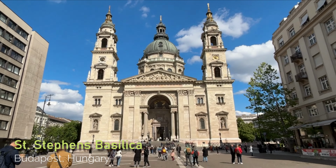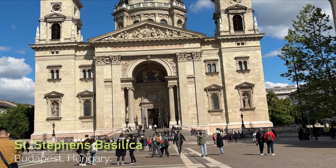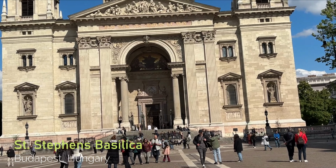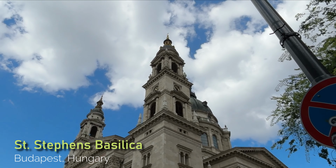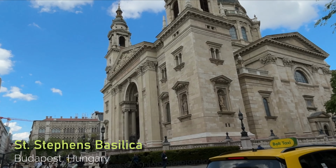St. Stephen's Basilica is not just a historical monument, it's a living part of Budapest's cultural scene. Throughout the year, the basilica hosts organ concerts and events that bring the space to life with beautiful music.